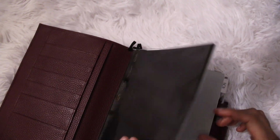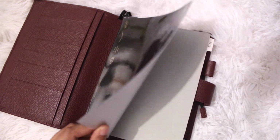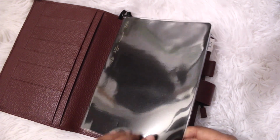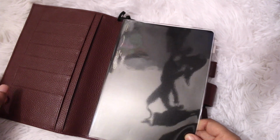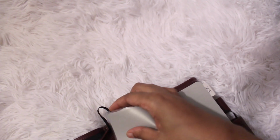Now, I also, with this, purchased the clear cover that came with it. Hope I didn't rip anything there. I purchased the clear Stylogy cover, which will also fit the Hobonichi Weeks. These are paperback notebooks, so this cover adds a little bit more durability to it, and because it is paperback, that's why a lot of people go and buy a more permanent cover. Let me put this back into the cover.